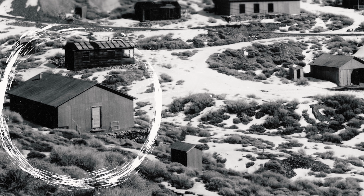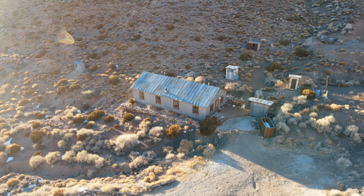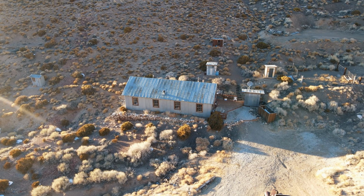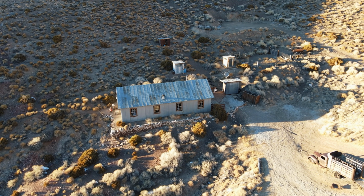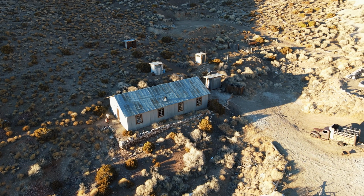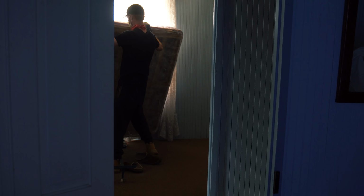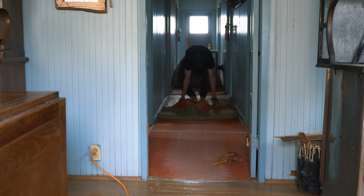This building was originally built in 1913 and used to house miners when this town was the largest producer of silver for California. But for the past 100 years, much like the rest of the town, it's sat mostly abandoned. And when I bought this town 2 years ago, this building needed a lot of work. So when I moved here in March, full time, this was kind of my first project. It was where I was learning to do a lot of things.